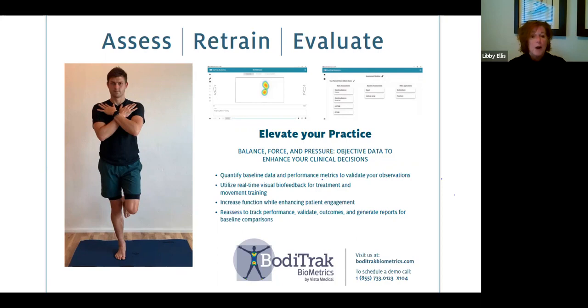Naboso covers are on top of our pressure mapping tools. Really, the whole purpose is to allow you as a clinician, as a wellness specialist, as a sports specialist, to assess, retrain movement mechanics, and then evaluate the outcome of that. We are a pressure mapping system with the Naboso covers on them. We have applications in healthcare, wellness, and sports performance.